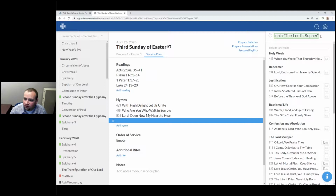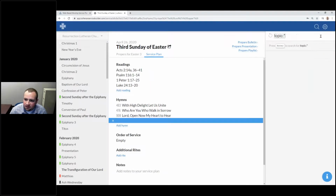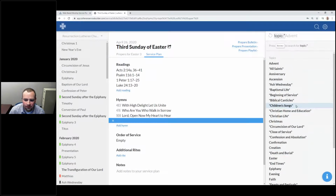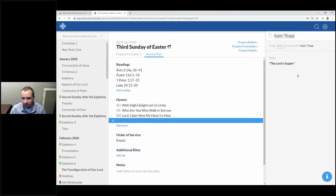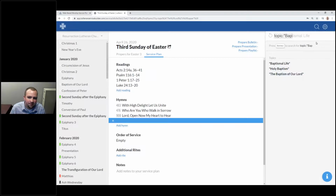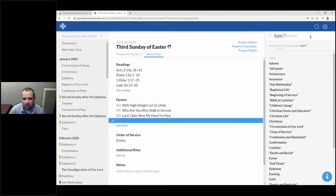So I would encourage you, as you're looking at different things, to be sure to look at the different options that are available before saying, well, this probably isn't there. Or just type in some different things. So if I was looking like supper, it's there. Holy baptism. I might know to type in baptism. I may not know to type in baptism or holy baptism, but you've got 3 different baptism topics. You have baptismal life, holy baptism, the baptism of our Lord. So I would encourage you to just search for different terms. You'll get used to that pretty quickly. But if it's not exactly what you're thinking of, make sure you are trying some different things.